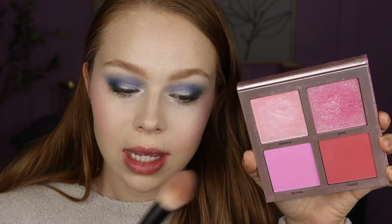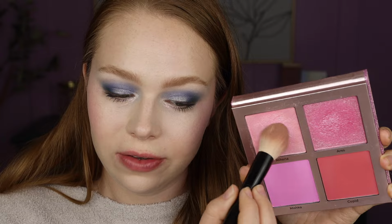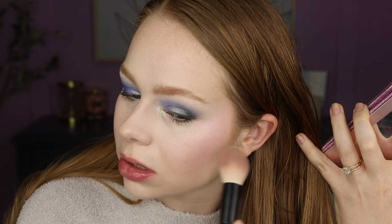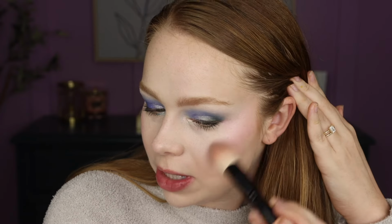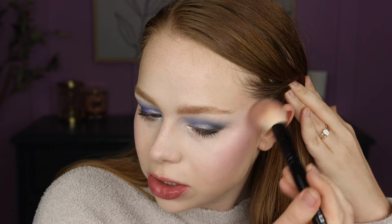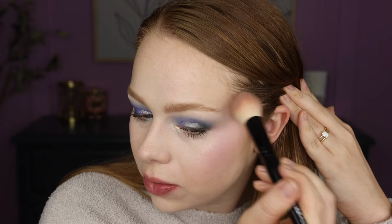I love this blush so much. And then I'm just going to take a touch of Athena on a fluffy brush and throw that right on top. I like to tap it down, you know, mainly where the highlighter would be, and then I just blend it fully into the rest of the blush just to get a really glowy cheek.